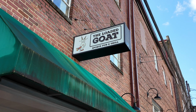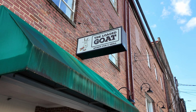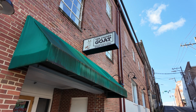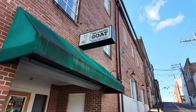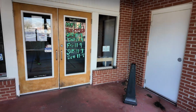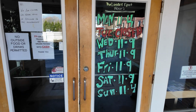I think this is so cool. I know years ago I was up here for Mayberry Days, and they actually had a whole float that went down Main Street that was dedicated to that one episode. They had a goat and it had dynamite strapped to it, and I just thought that was so hilarious. But here in Mount Airy, they actually have a place called the Loaded Goat, and it's a pub.